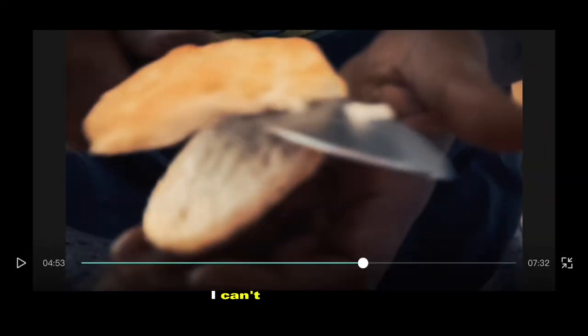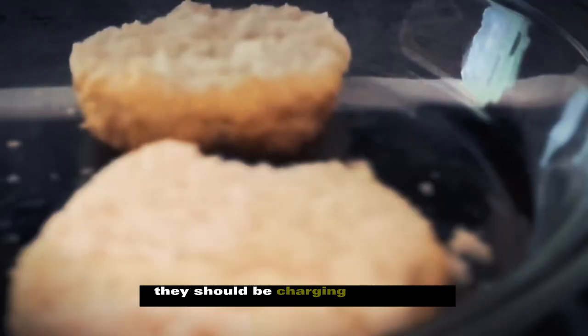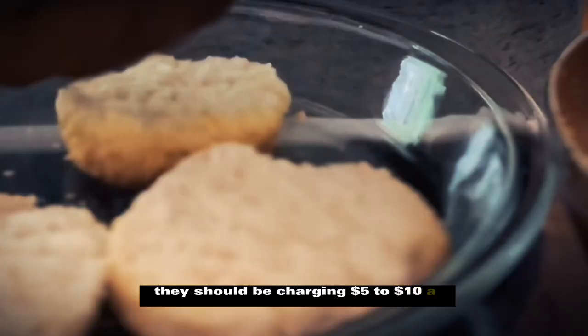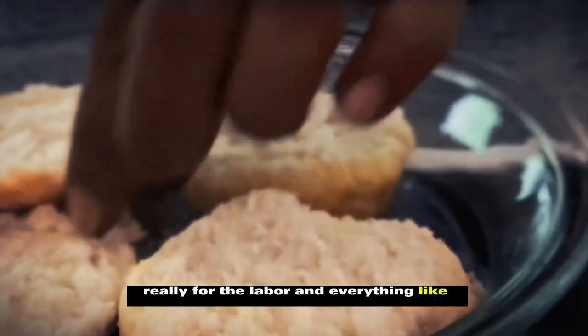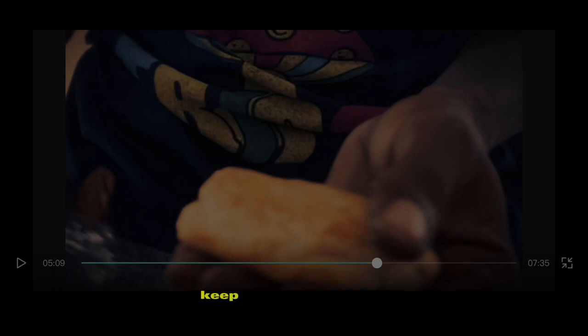I can't even lie to y'all. That biscuit is hot. It cost you a dollar, or you can get them made for $3.50. They should be charging $5 to $10 a biscuit, really, for the labor and everything like that. Keep it a band with you. So $3.50 for a biscuit is really not a lot. Shout out to anybody employed at Bojangles, man. Y'all making some of the best biscuits, for real. Keep doing what y'all do. Y'all the real heroes.